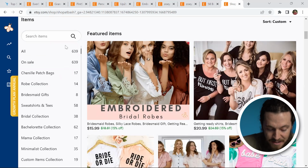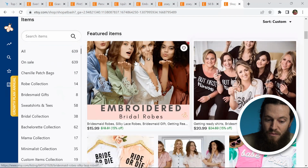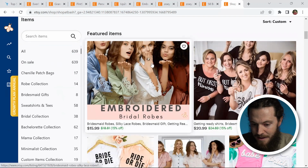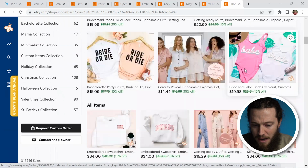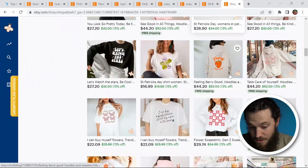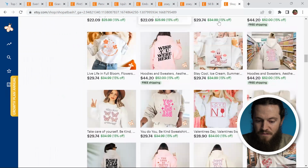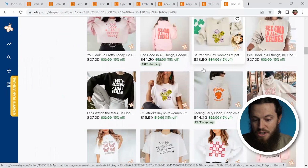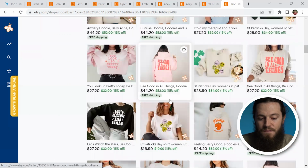They have over 600 listings and they have it nicely organized, so it's very easy to find what it is that you're looking for. They have really nice thumbnail photos for their featured items, which catches your eye. And I would imagine these are their best-selling listings. And they've done a great job of branding their shop. So it's very cohesive, really nice mock-up photos, and it just looks really, really good. You'll notice they are running a store-wide sale, so they're doing 15% off, and it looks like they're charging shipping for most of their items, but they do also have some listings where they offer free shipping.